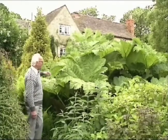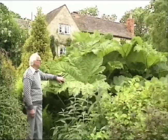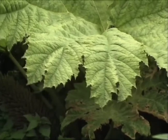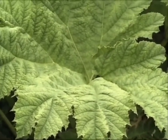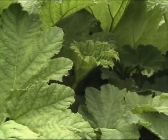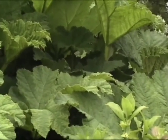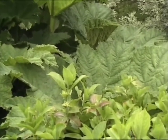This is one of the giants of the garden. I do like big things, you know, they fill up and take up a lot of space. It's Gunnera from Brazil. We get these leaves up to 6 feet across. They tell me that in Cornwall they get them 9 feet. I've never seen anything as big as that. There's one there that's approaching the 6 feet now. But it's an impressive, bold sort of plant for filling in a big corner.